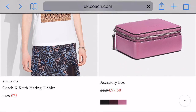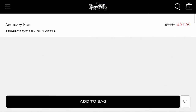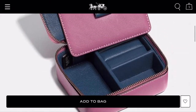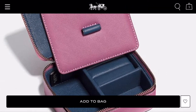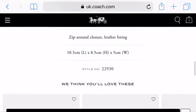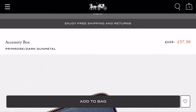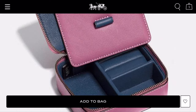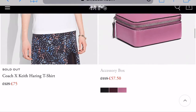The accessory boxes are really nice from Coach. Let me just show you them. So you get a divide. It's zipped up. I feel like these are good for on the go. So they're £57.50. And I feel like on the go, if in the hotel you want to organise your jewellery, that's the perfect size.